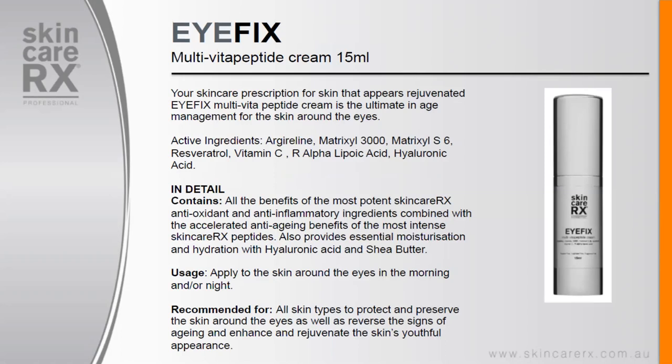Also really nice for the upper lip, and even for clients who suffer from really dry lips. You know, pop some of the eye fix onto their lips. Because of the formulation of an eye cream having a different molecular weight and molecular structure, it can get into those finer areas like around the eyes and the lip area. So a really nice treatment for the lips if needed. Contains all the benefits of the most potent SkincareRX antioxidant and anti-inflammatory ingredients, combined with the accelerated anti-aging benefits of the most intense skincare peptides. Also provides the essential moisturization and hyaluronic acid for that hydration, and shea butter.